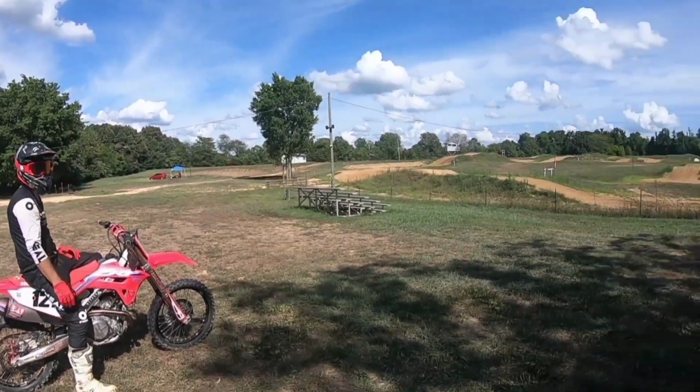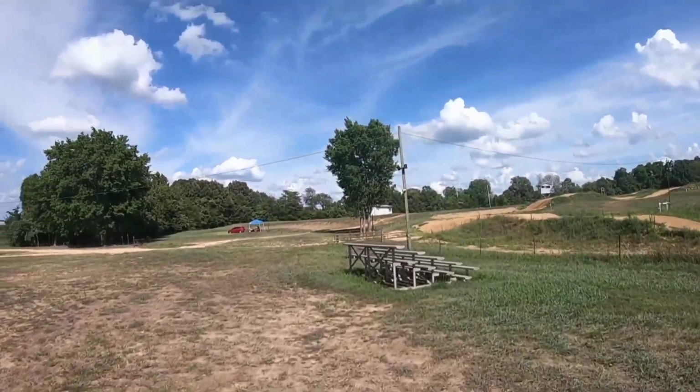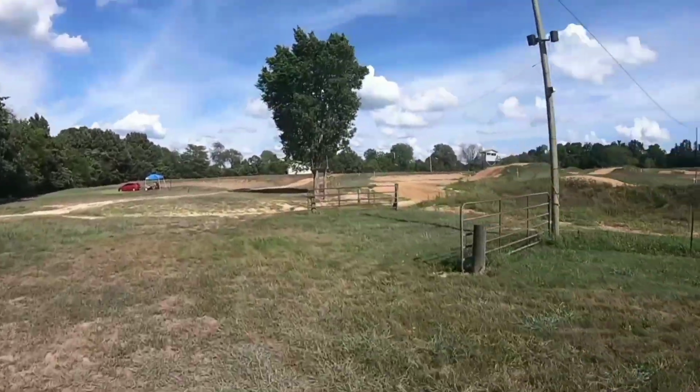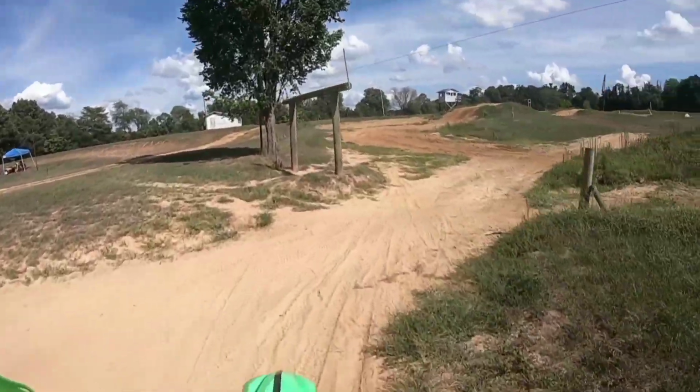Jordan with his freshie Honda. Finally got the Cowie back. Cowie 250. It's a little dusty out here, but we're gonna give it a shot, see how it goes.